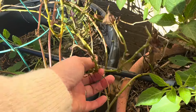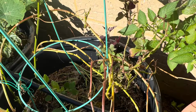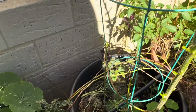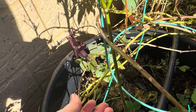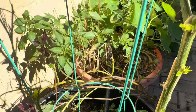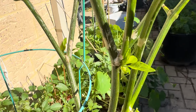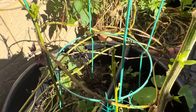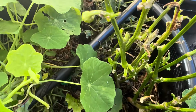There's also a lot of sweet potatoes in this pot, which are also being decimated by caterpillars and snails. Everything is being decimated by caterpillars and snails. And then, yeah, more chilies that are just starting to come back after I chopped them all. More chilies here.